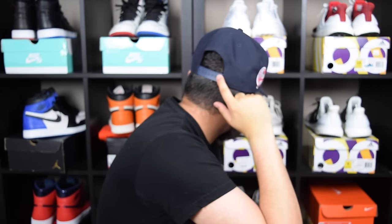One of those being this New York Yankee hat in the navy blue colorway. This one actually has the patch that I wanted on the side. Plus, it's a snapback so that I can adjust it for when I want to have my hair fully down. And it has that perfect curved brim that I've been looking for a while now.